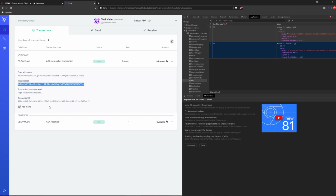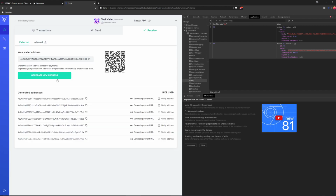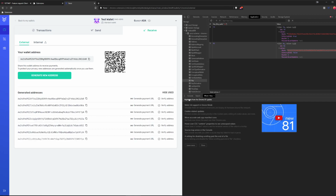So these addresses here, they're just hexadecimal strings, or in this case, it's base 58, I think. Not hexadecimal, but these are generated from the user's public key. So the public key can generate addresses, and you can see here I can generate as many addresses as I want. And all of these are generated from the public key as a seed. Okay, so you take the public key plus some index, so public key plus index 0 will give you this address, public key plus index 1 will give you this address.